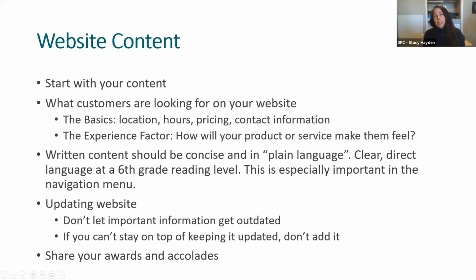So when we talk about building a website, whether you're doing this completely on your own, or you have help, or you're starting out with a web designer, one of the first things I recommend is to start thinking about your content. Don't worry about the technology and the design first. Really sit down and think about what your business is, what you need to say and want to say on your website, what you need to share about your services or your products, whether you have a storefront or you're fully online as an e-commerce site. You want to make sure you're sharing the right information with your customers.